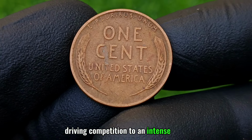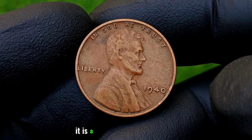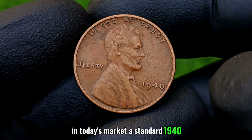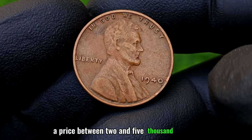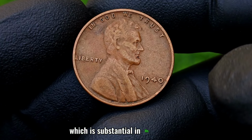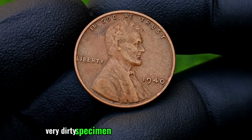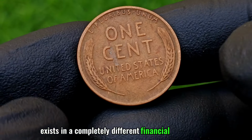Now let's talk numbers, because the market value of this coin is as staggering as its story. Given its unique status as the only known example in this heavily circulated state, it does not have a simple price range. It is a true auction phenomenon. In today's market, a standard 1940 off-center cent in mint state might command a price between $2,000 and $5,000, which is substantial in its own right. However, this specific, very dirty specimen, due to its one-of-a-kind nature, exists in a completely different financial stratosphere.